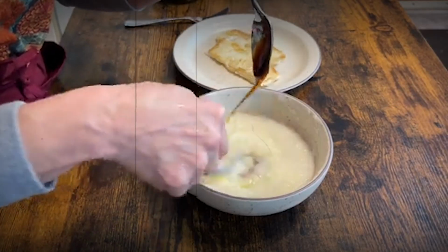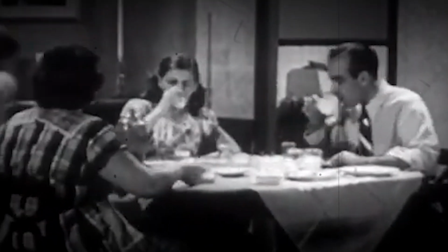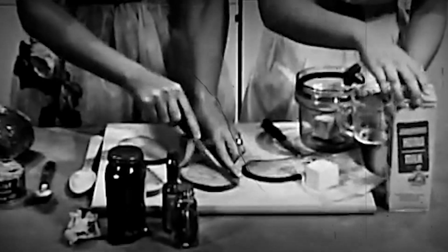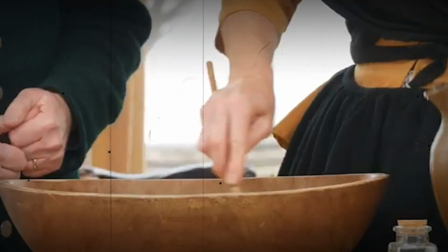As we close the chapter on these 30 frugal breakfasts from the Great Depression, it's impossible not to feel a deep sense of respect and wonder for the resilience, creativity, and quiet strength of the families who first brought these dishes to life. These meals were born in a time when every crumb mattered, every penny counted, and food was more than sustenance. It was a symbol of survival, family, and hope.